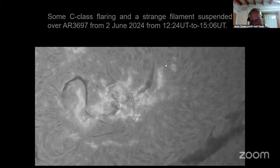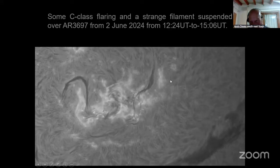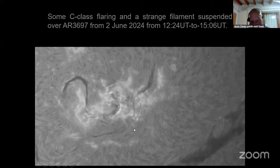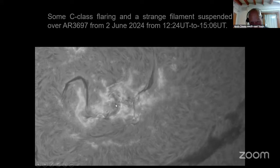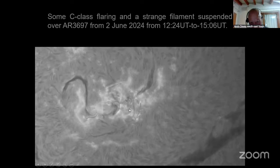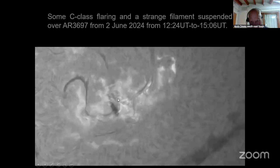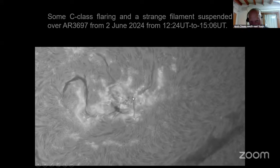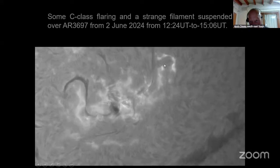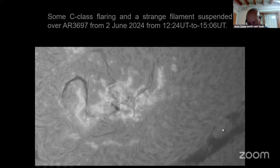I'm just showing you here, this is only a small C-class flare, but when you go high resolution, you never know what you're going to pick up. And there's some real nice plasma trails. Can you see running down all invisible loops here above this? And you just see the C-class flare break, and it actually runs along that filament and impacts in this area here. And then you've got quite a big filament here.